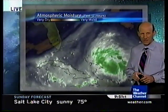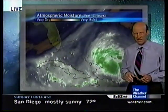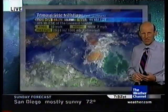So basically, expect a west track through the Keys or through the Florida Straits over the next 36 to 48 hours. We're going to see the biggest impacts probably in the Florida Keys with heavy rain and blustery weather.